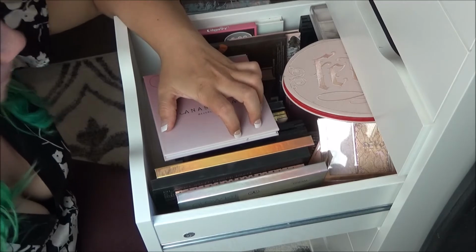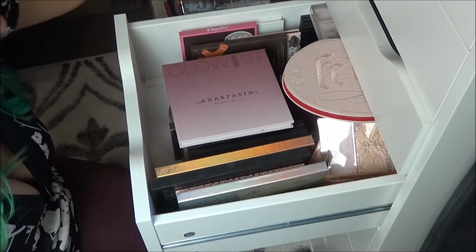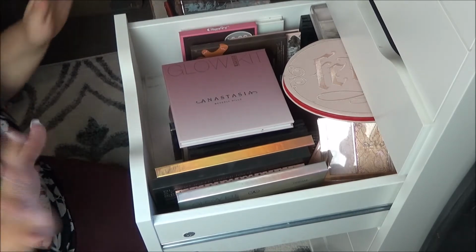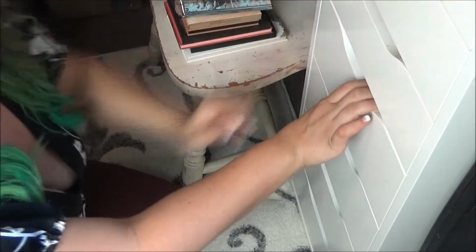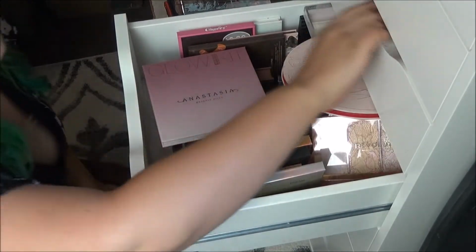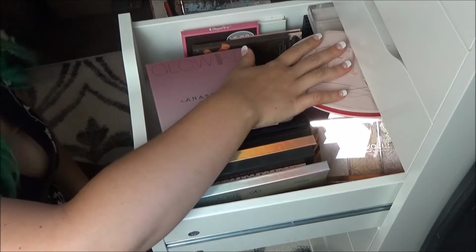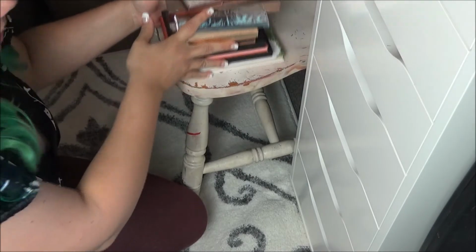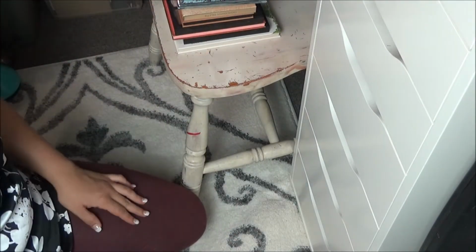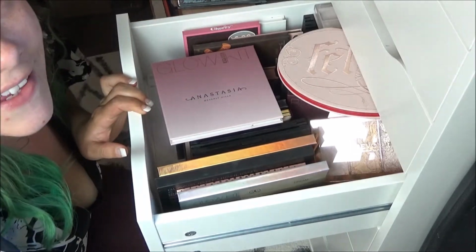This is something that I have not used, like any of these products, in at least a month. And the reasoning for that is because it's just overloaded. It's absolutely overloaded to the point where, when all of this is closed and I try to open it, this will actually open as well. So we need to do some decluttering. We need to go through this collection to the point where I literally have overflow right here. So yeah, let's get into this. Let's go into my face palette collection.